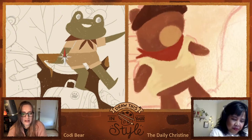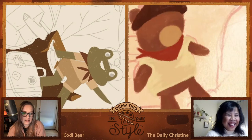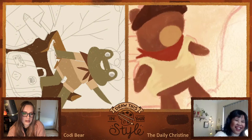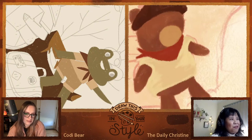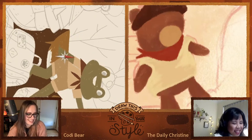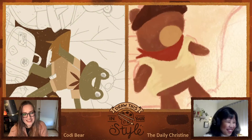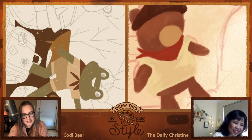Do you wear a lot of earth tones in your wardrobe? Does your clothing look like your artwork, or do you wear different clothing outside of your artwork colors? Both, I think. How about you? I have a lot of earth tones in my wardrobe. Yeah. Although I'm wearing pink today, which is very different. But yeah, most of my clothing is earth tones. Nice.